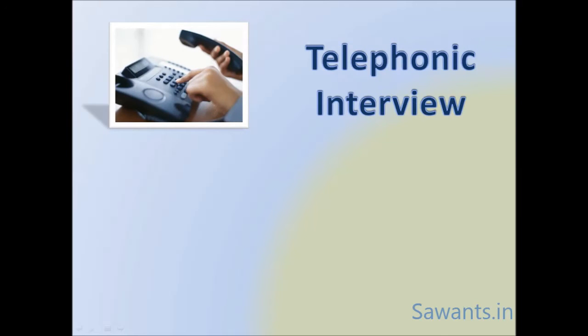First is the telephonic interview. The telephonic interview is one of the most popular and commonly used interview processes because it allows the interviewer to check the candidate at low cost, and travelling time is saved. This technique also helps them reduce the pool of candidates for the one-to-one personal interview.